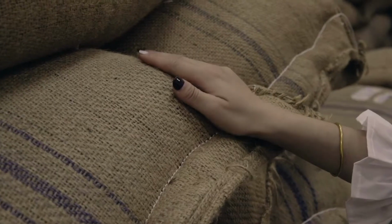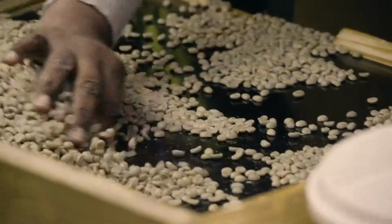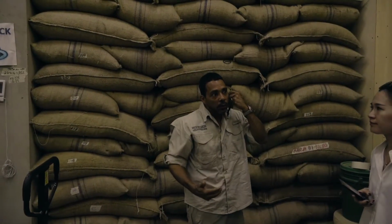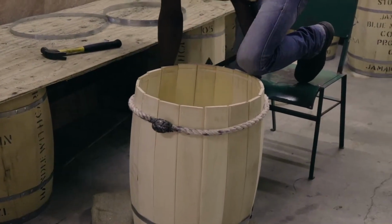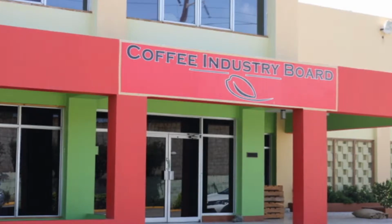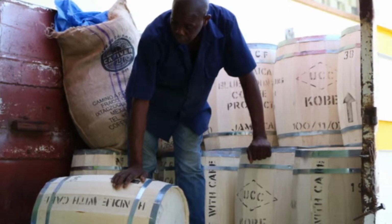After 8 to 10 weeks, the rested parchment is then delivered to the final stage where we do hulling and polishing, grading by size, separating by density, and then handpicking to receive your final product. Packaging is done by jute bags or 3 different sizes of barrels, 15 kilograms, 30 kilograms, and 70 kilogram barrels. After packaging and labeling, the product is then delivered to the Coffee Industry Board for testing and approval before shipment is done.